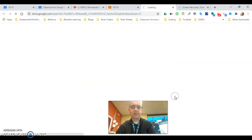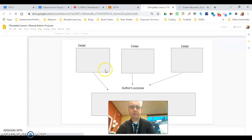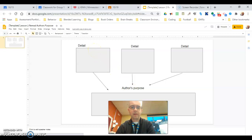So, let's look at this graphic organizer. Ignore the title, it's just something I used from last year. But what you need to do is fill in the detail, the detail, the detail. Click in the box here, you'll be able to fill it in. And then somewhere here in the author's purpose, I'd like you to write what the book is as well.